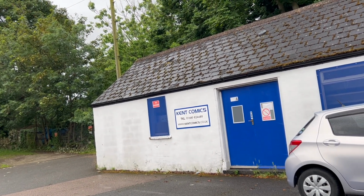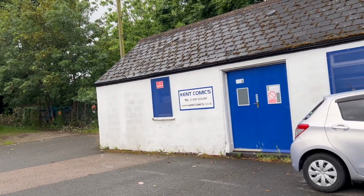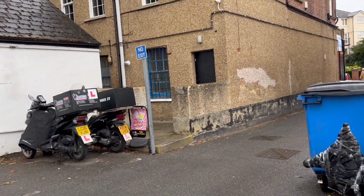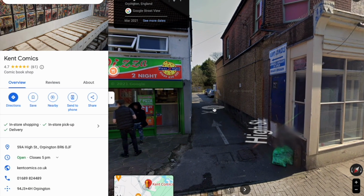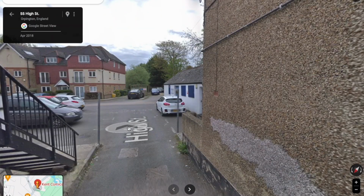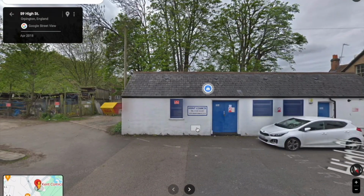In Kent, England, we are going to be visiting Kent Comics, which is here. It's not quite open yet. We've got about 5-6 more minutes. But it's down this alleyway just off of that street that I don't know the name of, because this is in a place called Orpington.